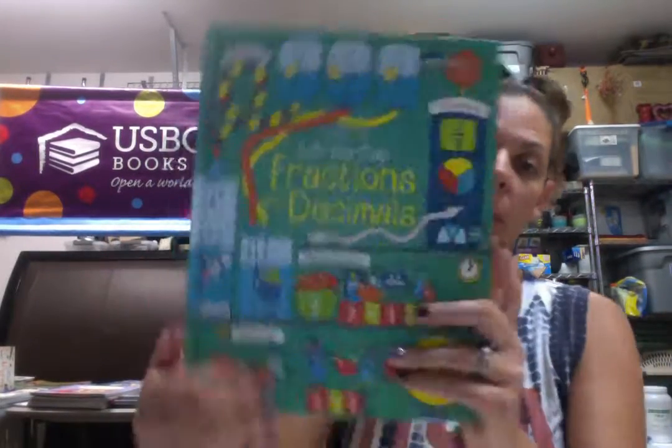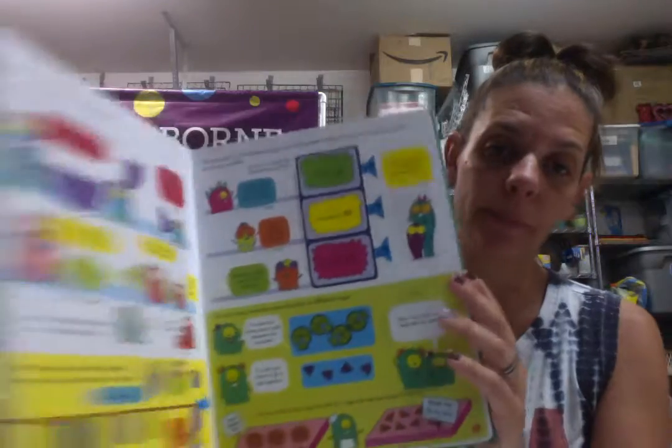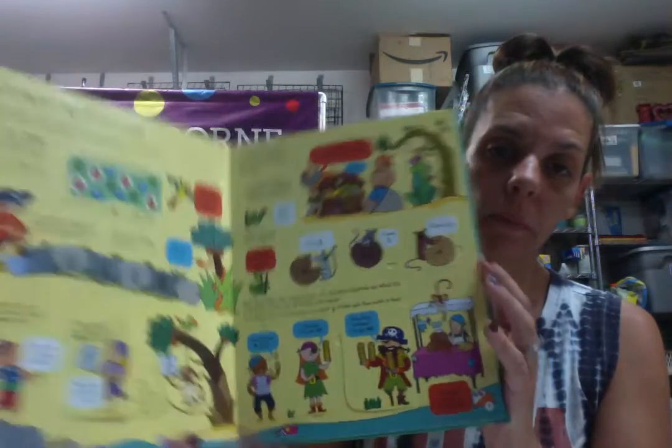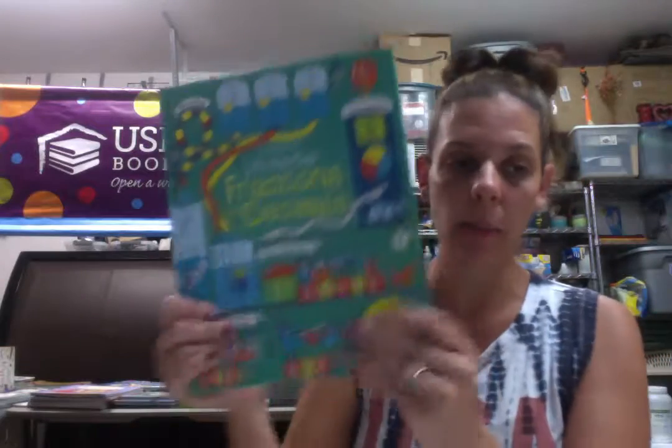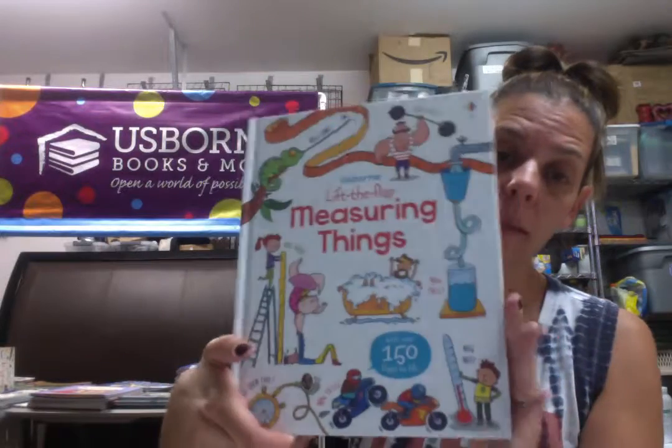Then we have the same thing with fractions and decimals. I think I need to go back and look at these. I was not good at math at all. Same price, $8. Another one, Lift the Flap measuring things.